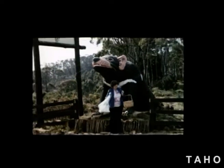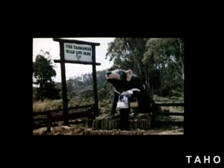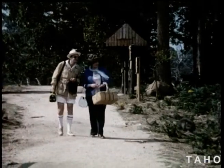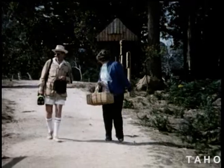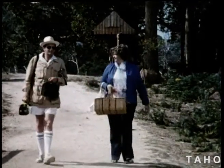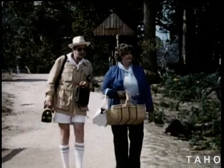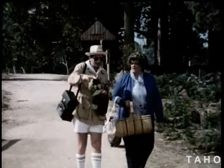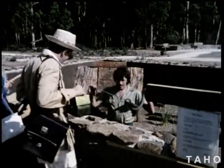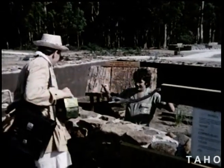Around here they keep some very large house pets. Between here and the deep blue sea at the Tasmanian Wildlife Park at Chudleigh, you'll see a variety of indigenous and local species. What a location for a picnic.